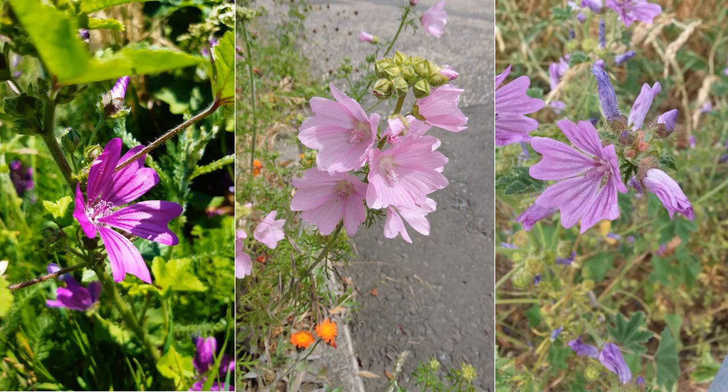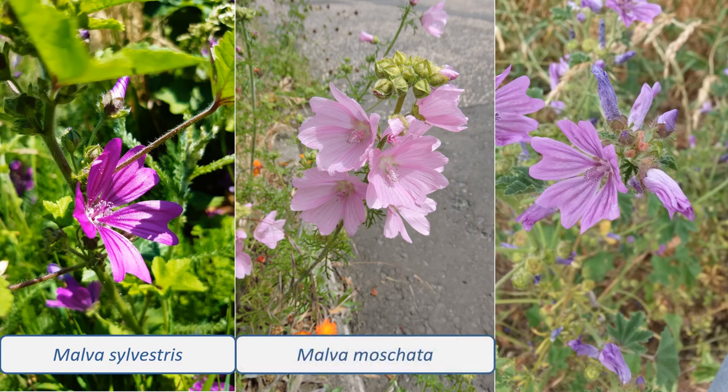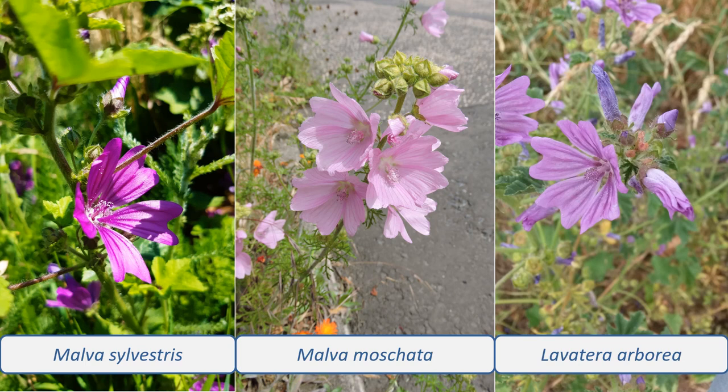See if you can find any of these species when you're out and about. Malva sylvestris, the common mallow. Reasonably low growing, with dark veins on its pink flowers. Malva muscata, the musk mallow, which has greatly dissected leaves. And Lavatera arborea, the tree mallow, a tall, woody-based plant, also with dark veins in its flowers.